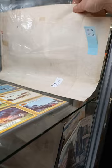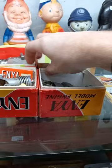I think this is a Belgian daybill of Reach for the Sky. Funnily enough, we've got that lotted up next to the Battle of Britain cards. More aircraft engines. These are made by Enya. And I don't think it's the same person who used to sing.